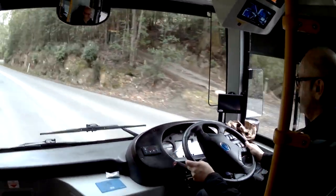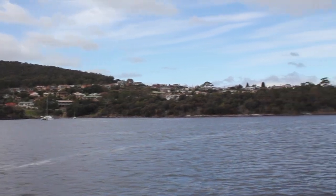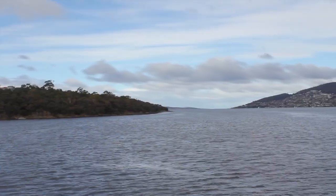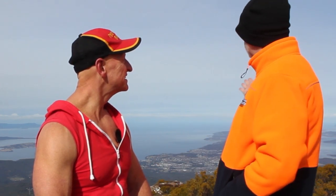What we have behind us is the Hobart city. We've got the Derwent River which flows through there, and that leads out to Storm Bay, and the Southern Ocean, which Antarctica is 4,644 kilometres away. So we're one of the closest islands towards Antarctica.